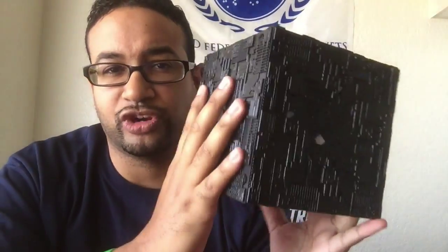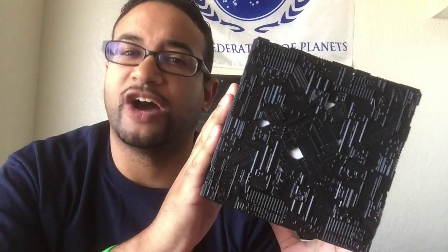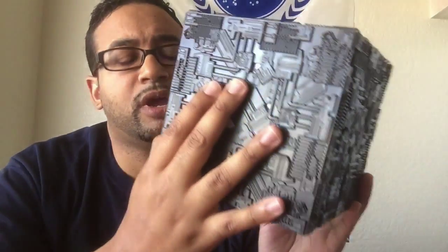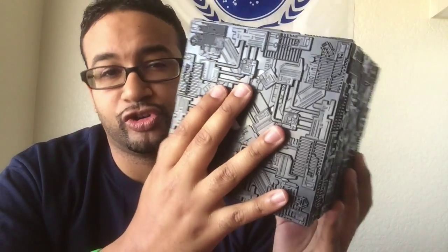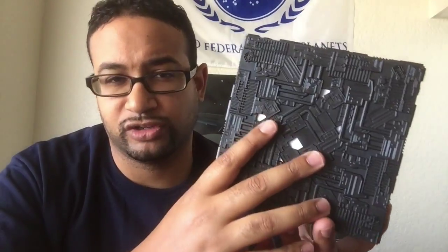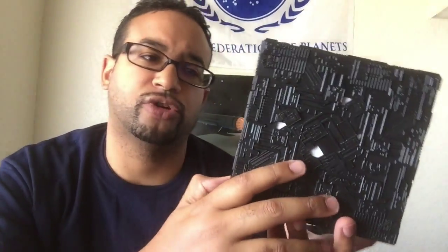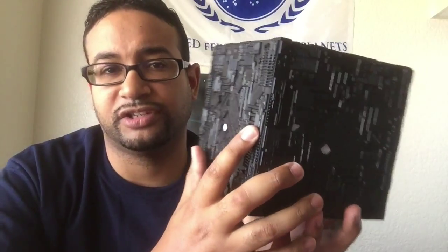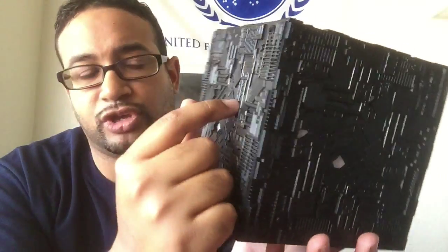I guess these have high weaponry and defensive capabilities. It has the ability to regenerate itself, therefore allowing it to sustain a lot of damage over a longer period of time. And it's much larger than most ships. So if you were to put a Federation starship or a Klingon ship or any other ship next to this on screen, in scale, the ship would probably be about that big compared to this cube.